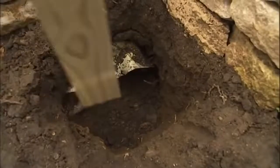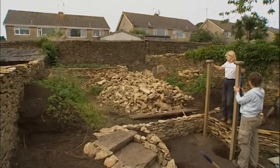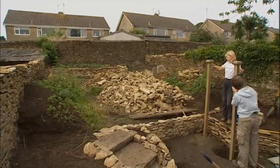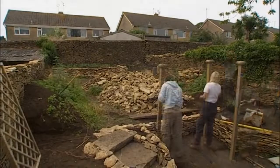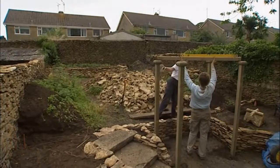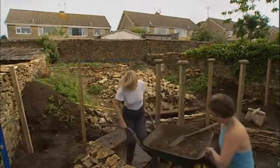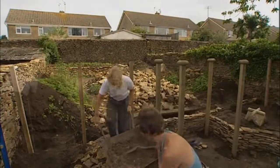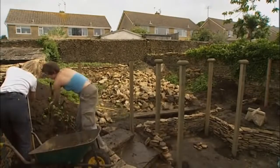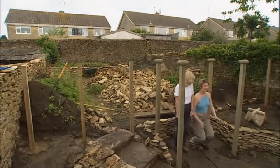Once our guidepost is in place, all the others are measured and positioned from it. Now we're at 36 now. And what should we be at? 37.5. No, we need 3 more inches. You're right. How's that? Oh, spot on. Okay, last one then. The post mix will take about half an hour to set.